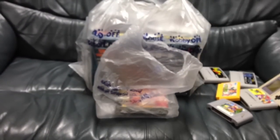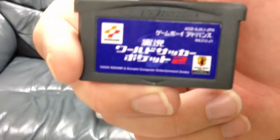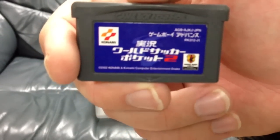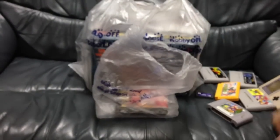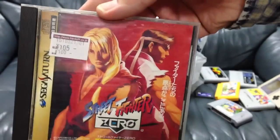Alright, and I also got a Game Boy Advance game, World Soccer Pocket 2, just because I don't have a soccer game for my Game Boy Advance, so I wanted to give this a whirl for $1. Sega Saturn, Street Fighter Zero, complete.